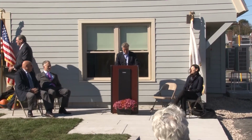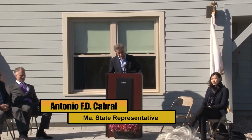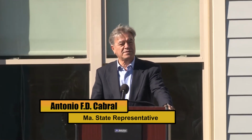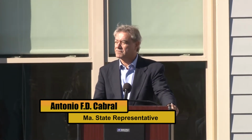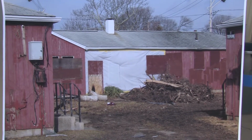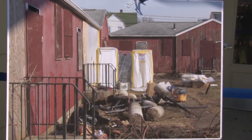Well, good morning. Lots of things have been said already, but this is a wonderful project. I remember touring this site here with Steve and also a previous undersecretary of the state housing department, and it was pretty impressive. The need was pretty impressive, and you can see on the photos here the condition of the site and the condition of the housing that was here. So we went to work.